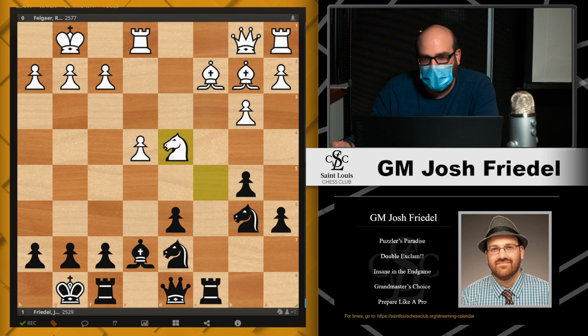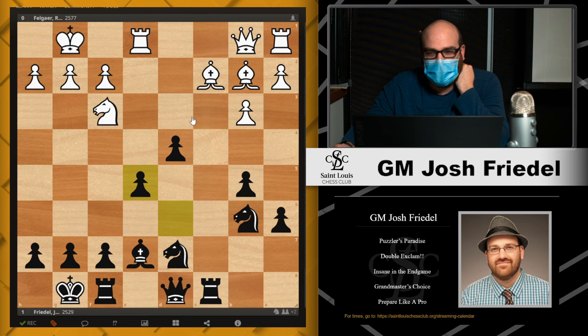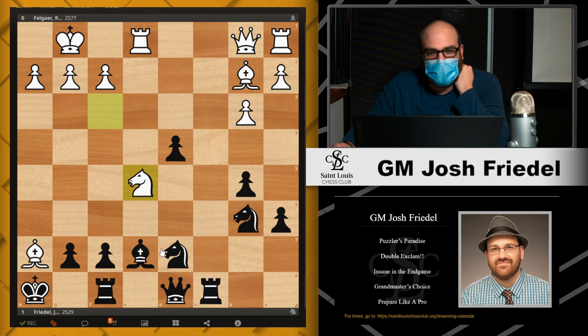But he drops down e5. And now I realize that, wait a second, something has gone very, very wrong. This isn't supposed to happen. I can take this pawn, right? But now after bishop h7 check, knight takes e5, all of a sudden my king is just wide open, and I realized this was awful for me. So I played the move g6.